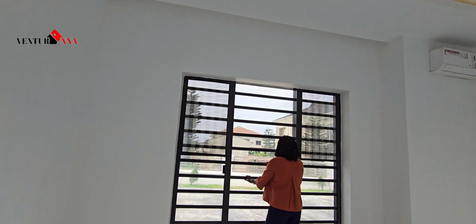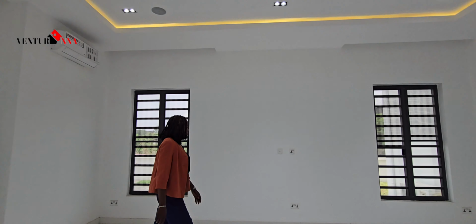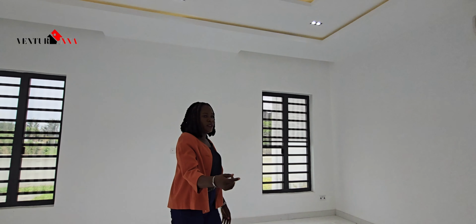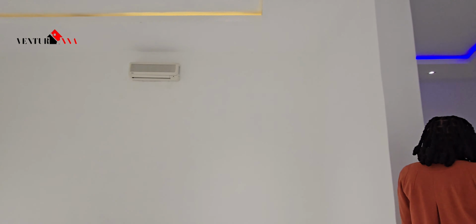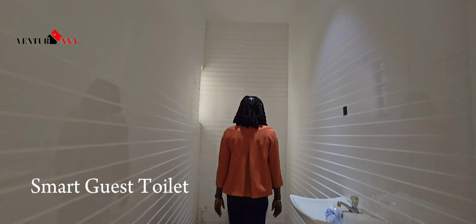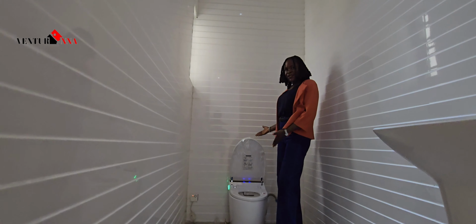This is your absolutely well-ventilated and airy executive lounge where you get to receive all of your special guests at the comfort of your home. And over here is where we have the guest toilet, a digital toilet that is set to mesmerize your guests. Now, smart toilets like this became popular after COVID to enhance personal hygiene, where you do not have to make any contact with shared toilets.